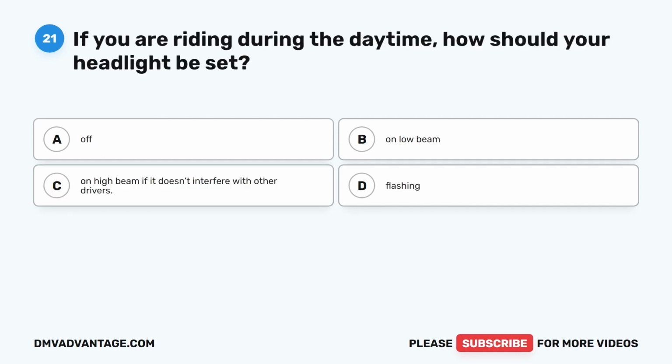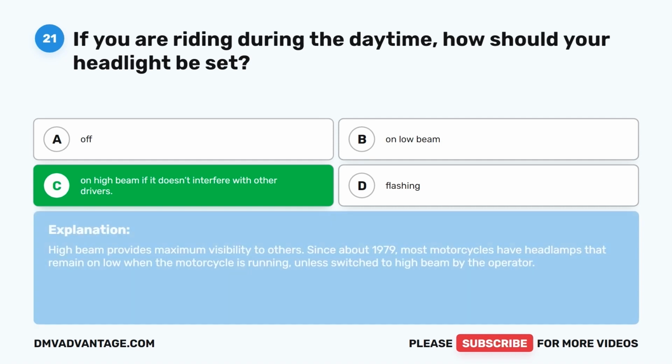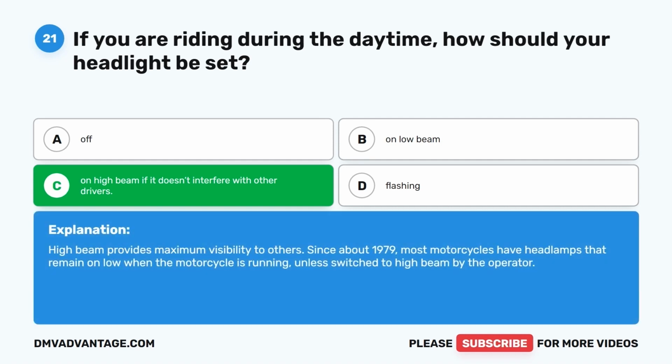Question 21. If you are riding during the daytime, how should your headlight be set? A. Off. B. On low beam. C. On high beam, if it doesn't interfere with other drivers. D. Flashing. The correct answer is C, on high beam, if it doesn't interfere with other drivers. High beam provides maximum visibility to others. Since about 1979, most motorcycles have headlamps that remain on low when the motorcycle is running, unless switched to high beam by the operator.